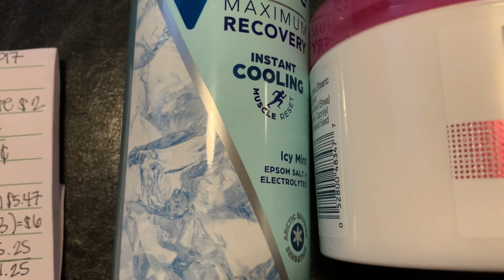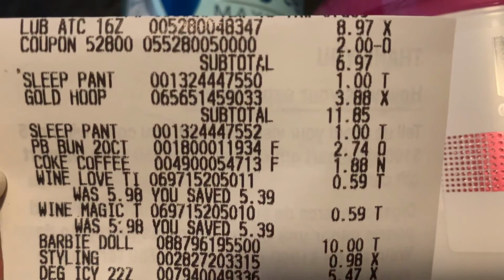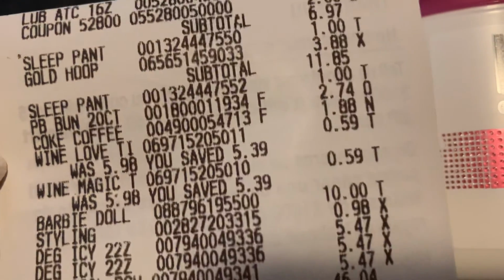Oh, and here's the receipt, just in case y'all wanted to see the receipt that I did get the lotion, and then it took the coupon off, as well as the other items as well.